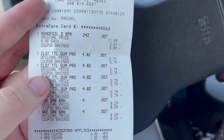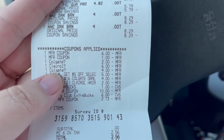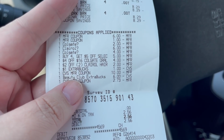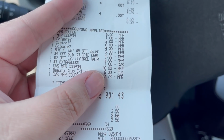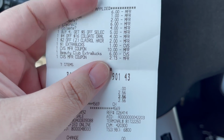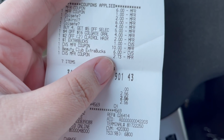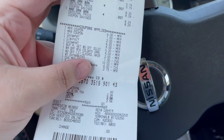So here is the transaction to my first receipt. There is the Monofoil, the Colgate, and the Clairol. So here are the Colgate coupons and the Clairol coupon. There's the buy four, get $5 off instant coupon that everyone should have gotten. The 4 off 16 Colgate, the 2 off 2 Clairol, an extra buck that I got here, and a beauty buck. So you count the $10 extra buck that you used and part of the $3 extra buck that you used here. That brought my total down to $0. But you're going to add in the extra bucks that you used as $12.73. And I got back $21 in extra bucks, it's free, and an $8.43 moneymaker.